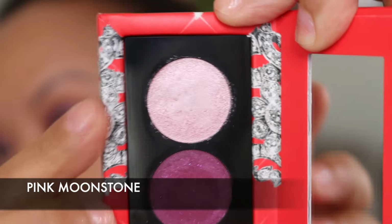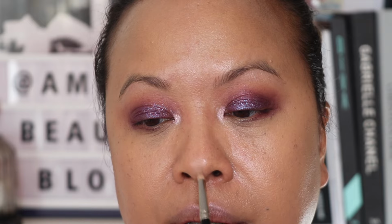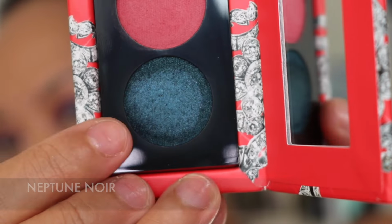And then a little bit on the Cupid's bow. Blend it out if it's too much. And then a tad bit on the tip of my nose. That's pretty. So this one is called Neptune Noir.